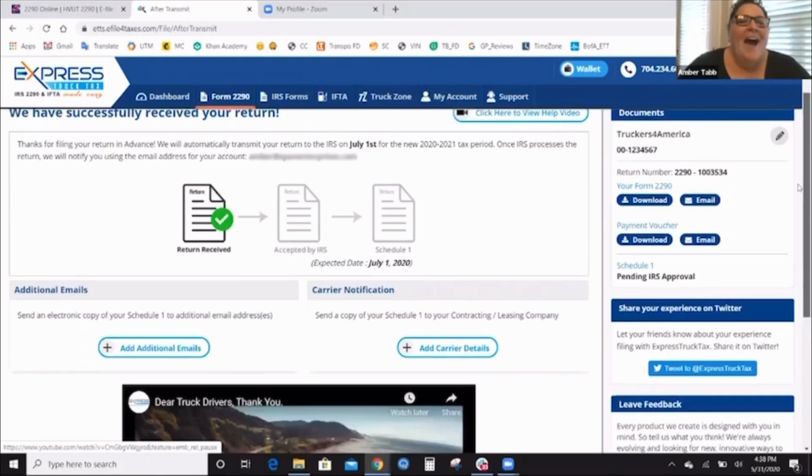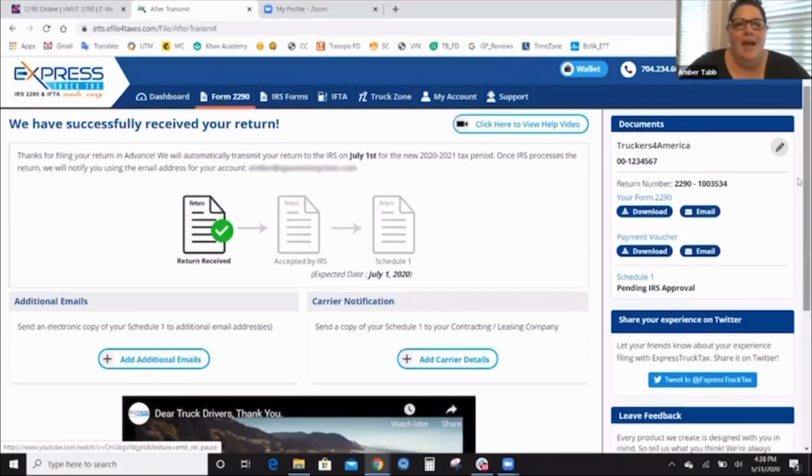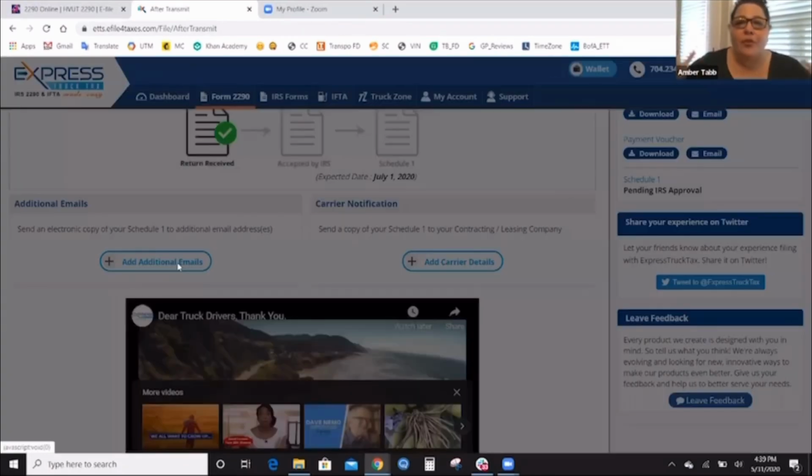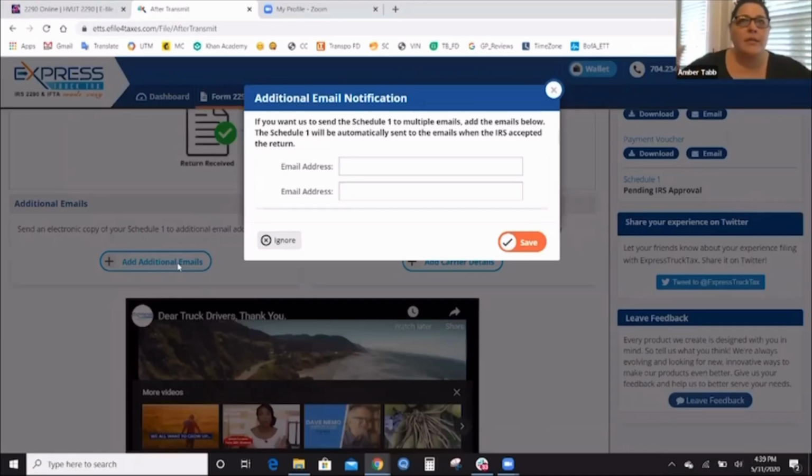I couldn't. Okay, good. So up at the top it says we've successfully received your return, and then if you scroll down, you can add additional emails. So this is like if you're leased onto Landstar or whoever, you could add their email here, and you can click save, and we will automatically send them a copy of your Stamp Schedule 1. So that's it.